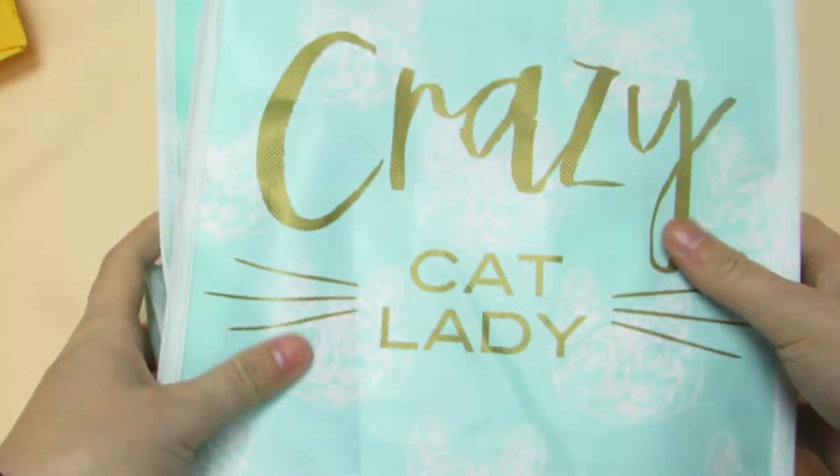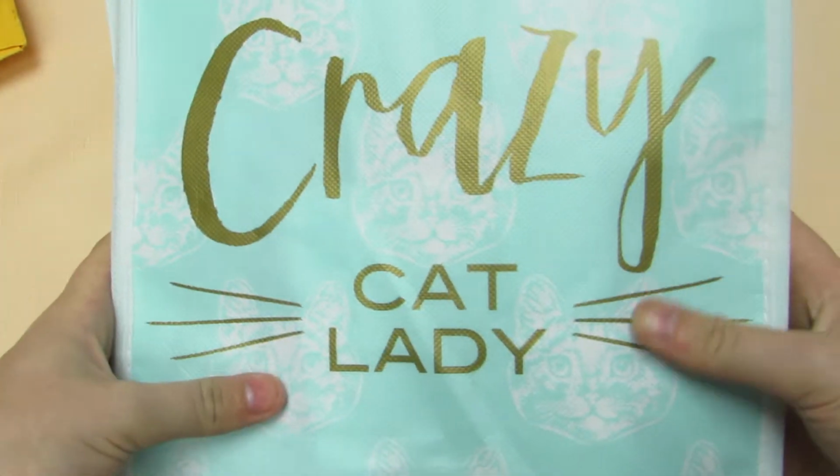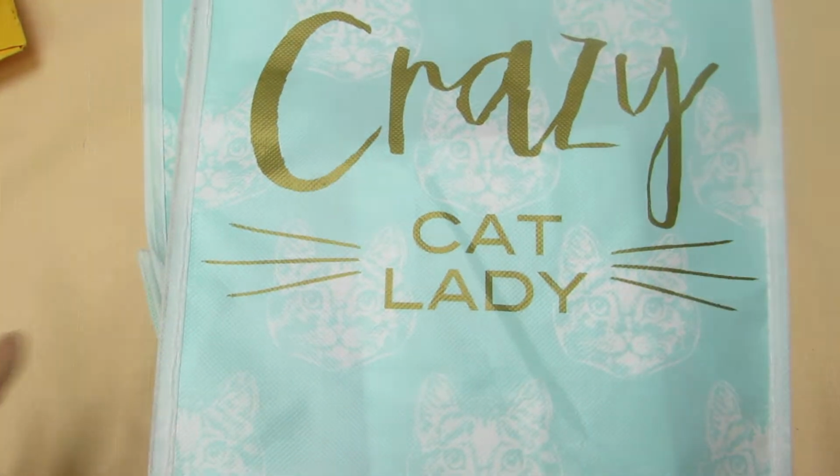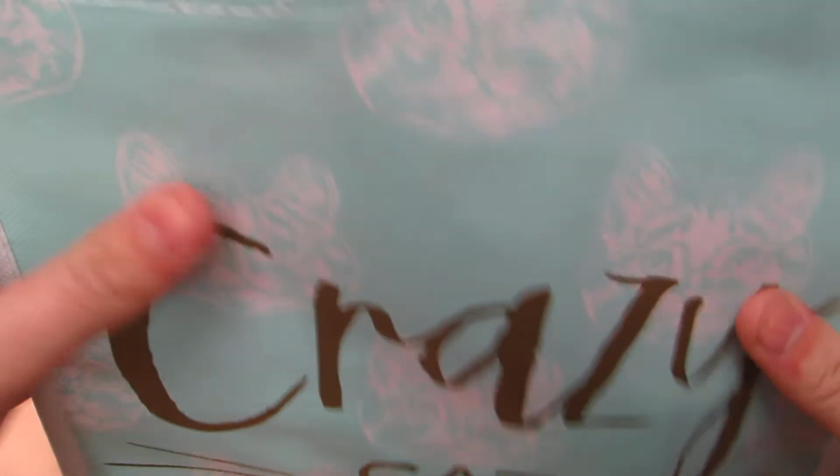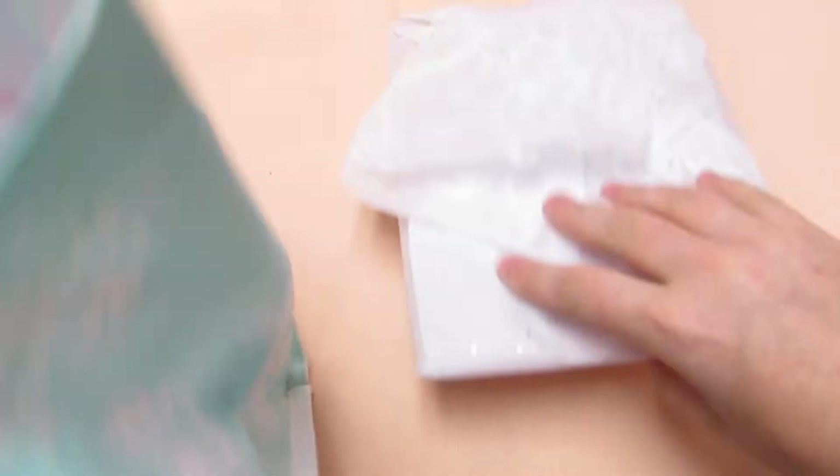And then the next one from Karina. And oh my gosh, look how cute. So all I did was take it out of the packaging. It says crazy cat lady. Look at this bag, and there's little kitties on it. Oh my gosh, it's so sweet. So, and I didn't look at her videos or anything.